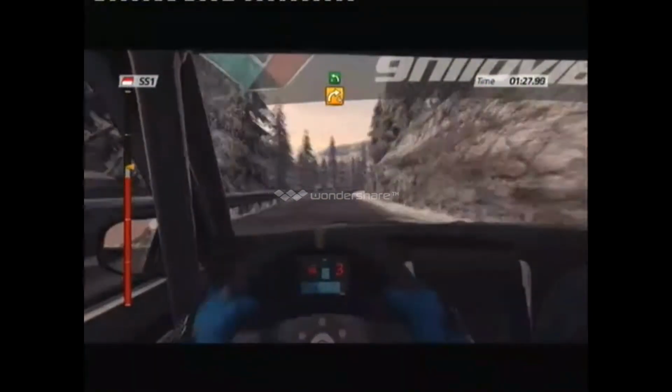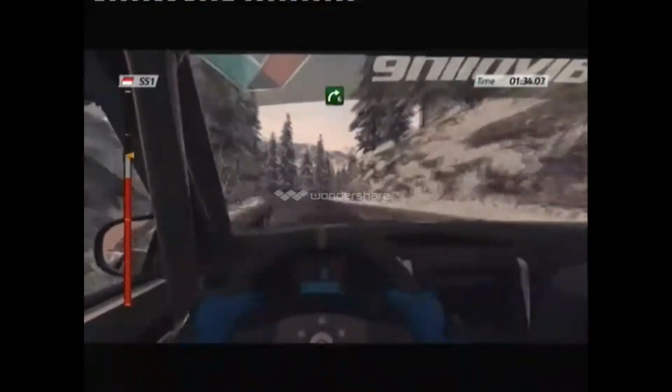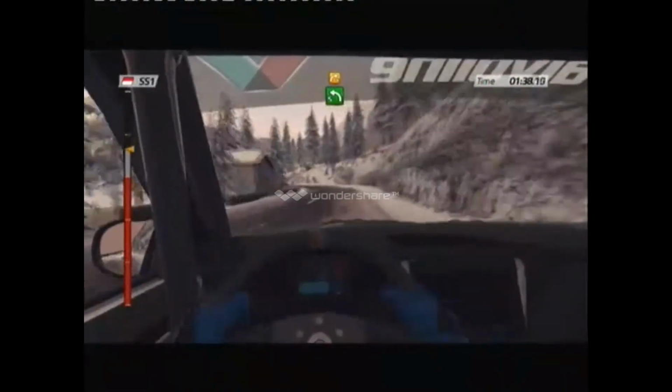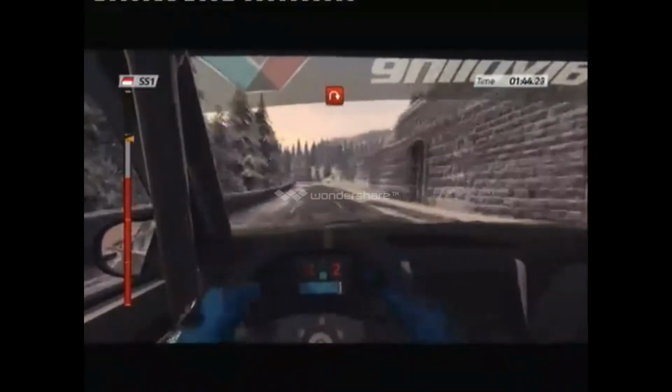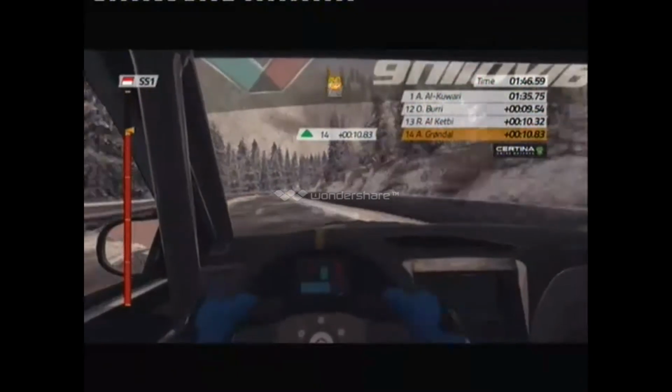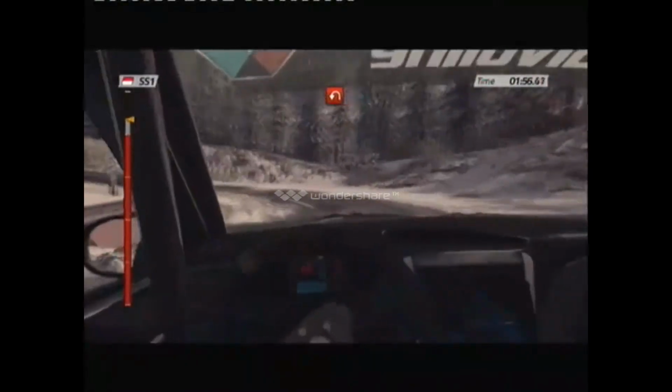I have seen some currently racing this car in the championship. It's not the fastest car. It's partly due to my driving, but it just isn't as fast as the Citroen or the Ford. Neither of these cars are as quick as the other WRC2 cars, whether it be Citroen, Ford, Skoda or Proton. Sorry, I've got that wrong. I'm being stupid today. Neither of these two cars are as quick as the others.